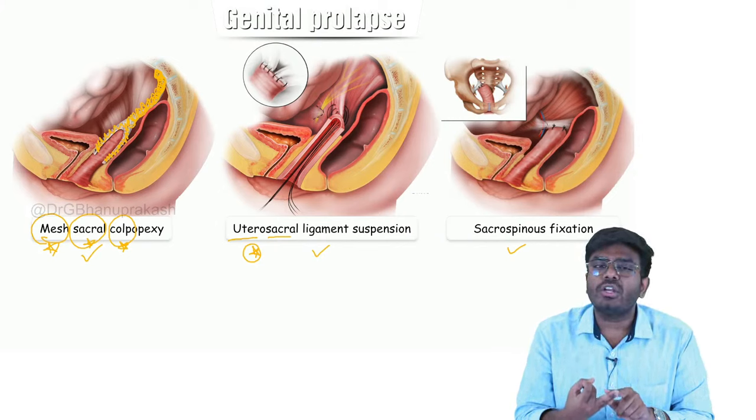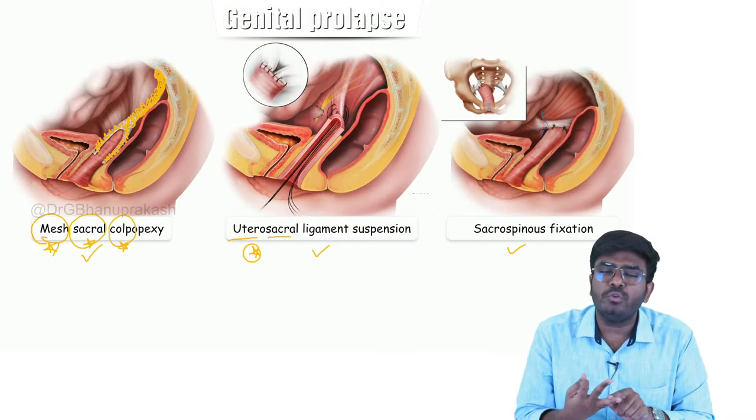Okay, if there is contraindication for the surgery, young female who is having contraindication for the surgery, or she is refusing the surgery, what we can do? You have to go with, again, ring pessary.